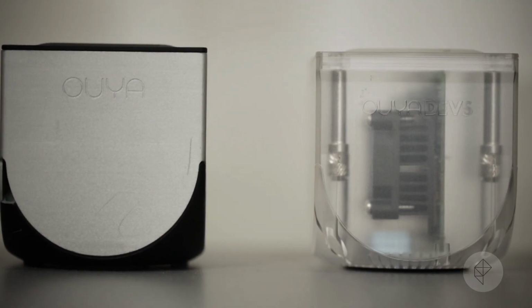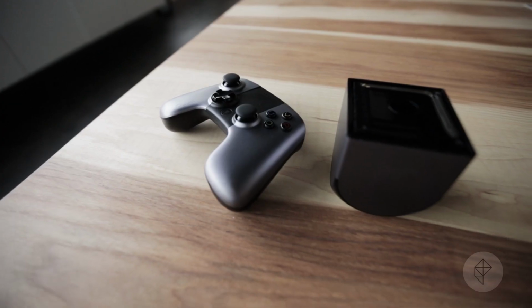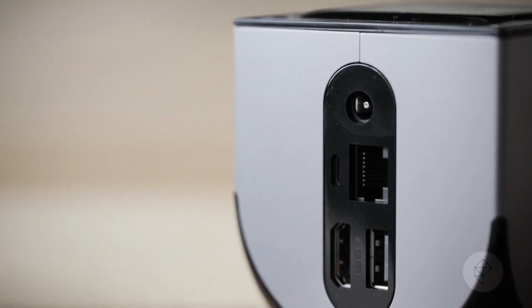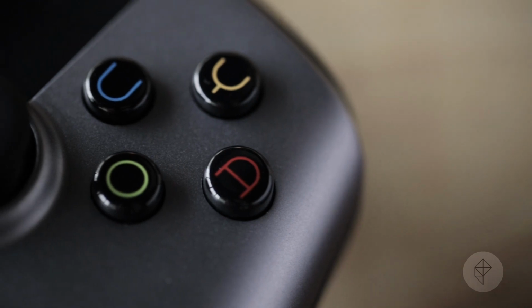The device itself, the actual box, looks and feels really nice. It's very small, has a lot of ports on the back of it. The controller, on the other hand, was a little less impressive. The buttons felt spongy, the D-pad didn't feel very sharp, the latency on the controller felt high. And while the hardware won't change, what will be changing is the software.